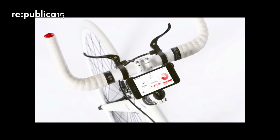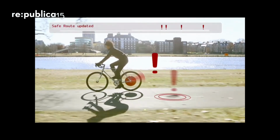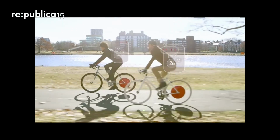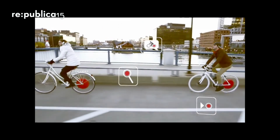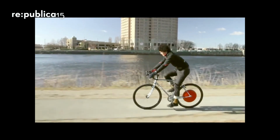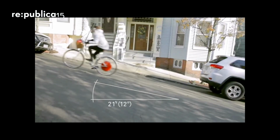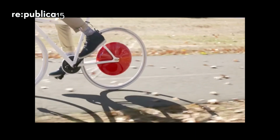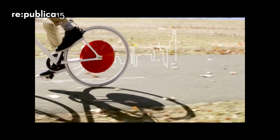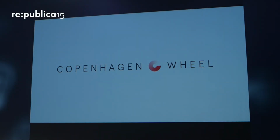Use your smartphone to customize your ride, monitor your physical activity, and gather information from your environment to share with your friends and fellow cyclists. And if you're a software developer, you can even create your own biking apps. So whether you carry yourself, your kids, or your gear, hills seem flat, distances shrink, and you can cycle just about anywhere. So transform your bike and transform the city. The Copenhagen Wheel.